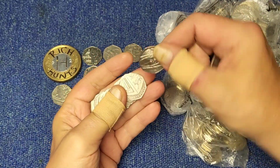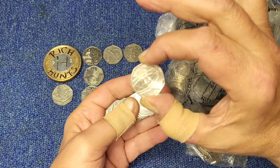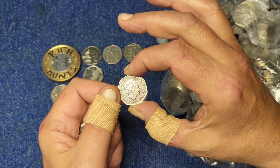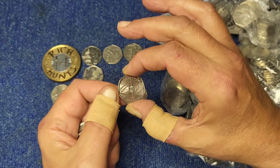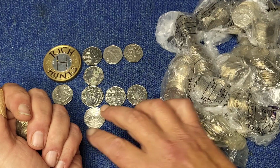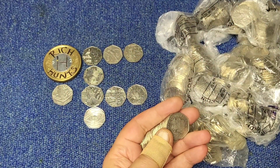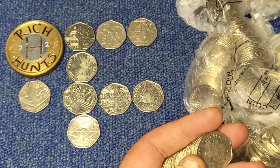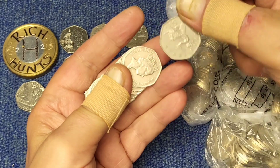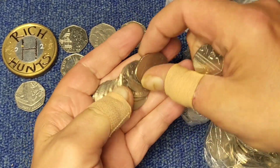Oh, very nice. That I will take. The Isaac Newton. Beautiful coin. It's not one that's needed for the book, unfortunately, but it is still a very, very beautiful coin. One of my favourites. One of a lot of people's favourites. And, oh, I haven't zoomed in again. Sorry. And a lovely coin.